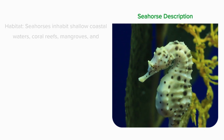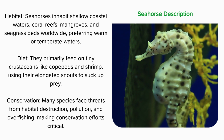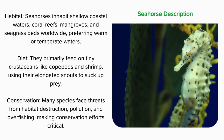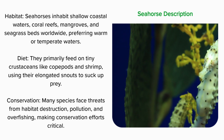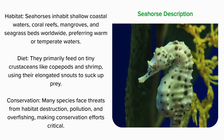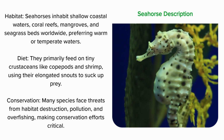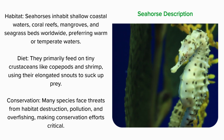Seahorse description. Habitat. Seahorses inhabit shallow coastal waters, coral reefs, mangroves, and seagrass beds worldwide, preferring warm or temperate waters. Diet. They primarily feed on tiny crustaceans like copepods and shrimp, using their elongated snouts to suck up prey. Conservation. Many species face threats from habitat destruction, pollution, and overfishing, making conservation efforts critical.